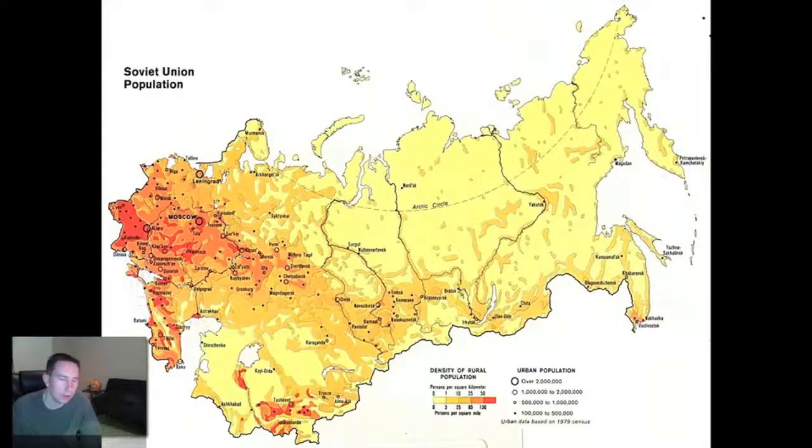Okay, now we have a population density map of Russia. Of course, using the map legend or key at the very bottom, we can tell that the darker the color it is, the denser the population is, meaning you got a lot of people crammed in a small area. The lighter the color, the less dense the population is, which means two things. Either the population is very much dispersed, and then also the population is generally fairly small.